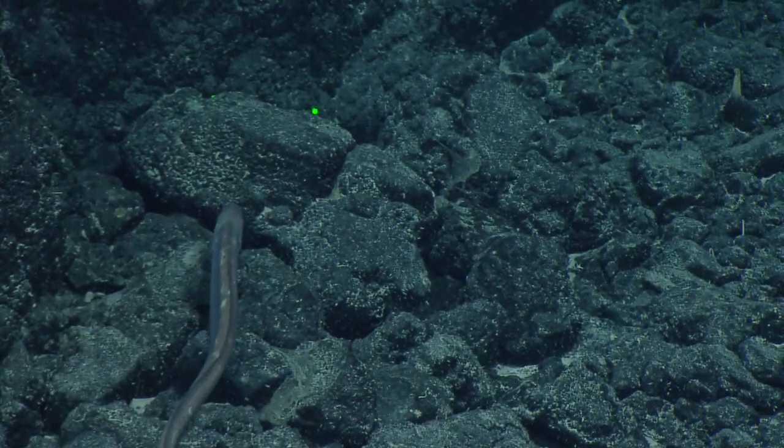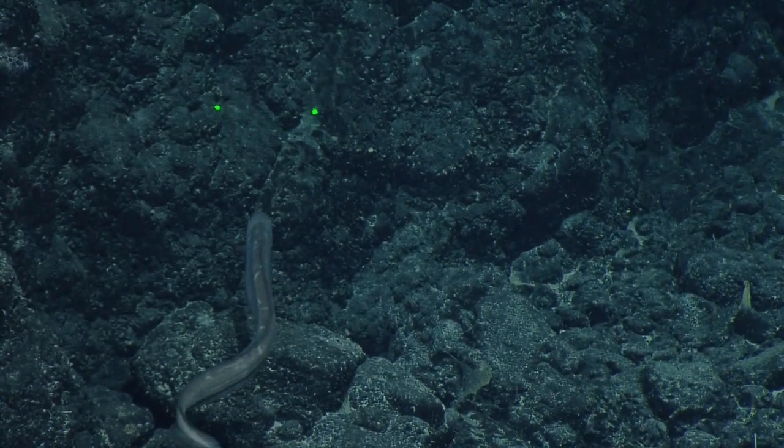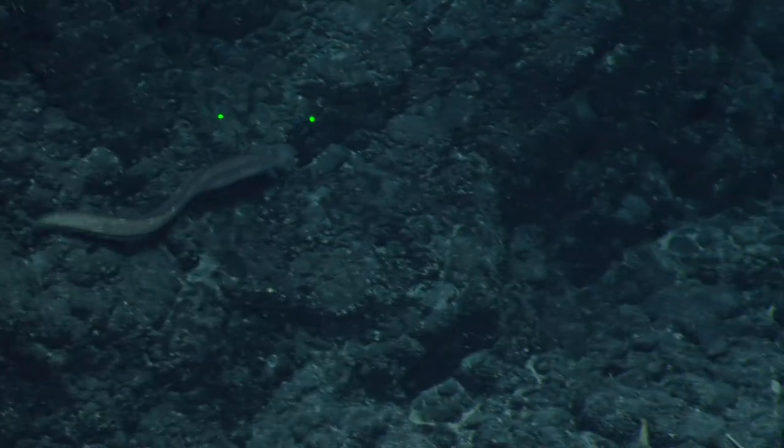So in Spanish, anguila is eel. Anguila, like anguilliform. Nice. What would be la anguila?